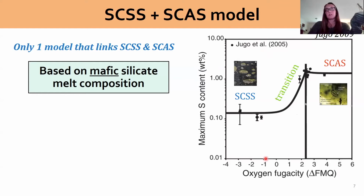And so on this diagram, I have the FO2 on the x-axis, and this delta FMQ is log units relative to the fayalite-magnetite-quartz mineral redox buffer, so that mineral equilibria is at 0, and as you go progressively to positive values, you're getting more oxidized, and on the other side, if you go to the more negative values, you're getting progressively more reduced. And so on this left side of the diagram, we're talking about SCSS, and on the right side, we're talking about SCAS. And on the y-axis is the measured sulfur content of the basaltic melt from those experiments.